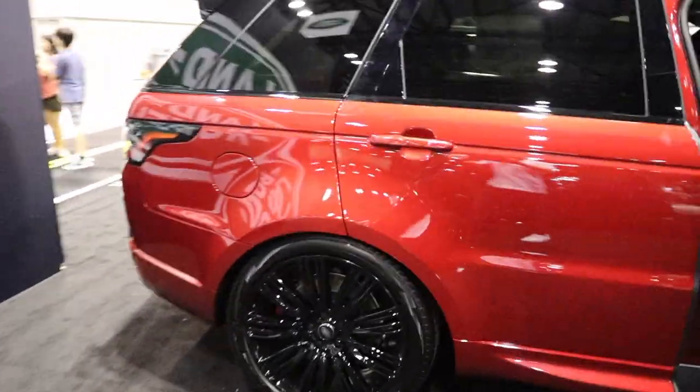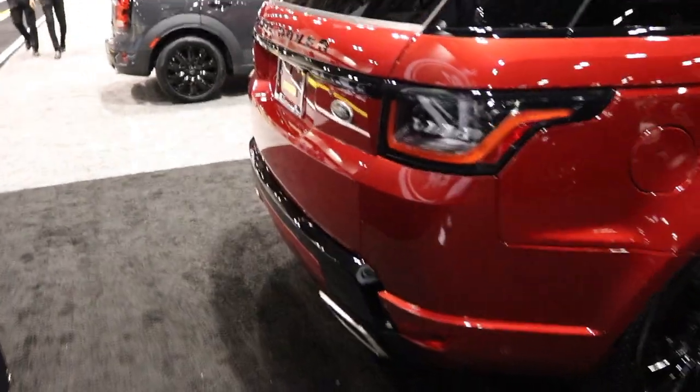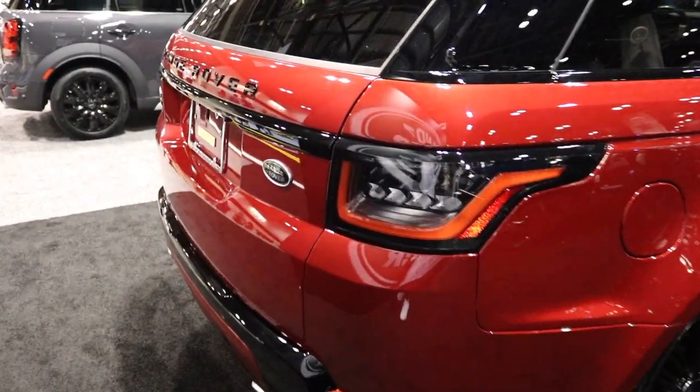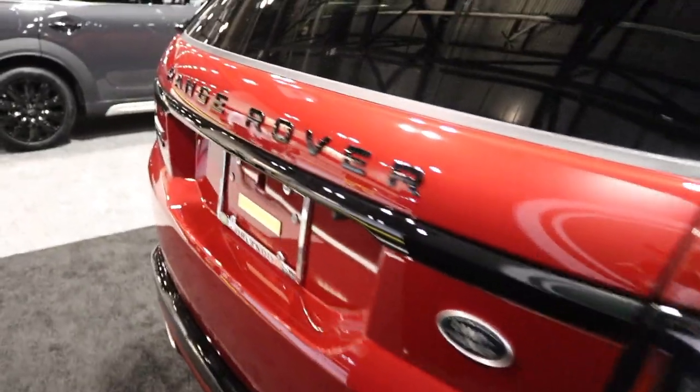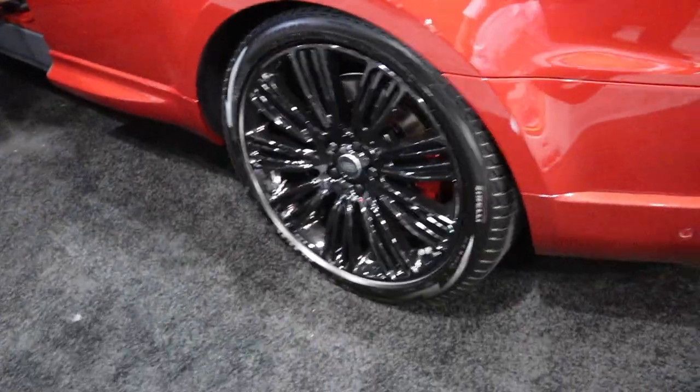Again, here we go with this color. This seems to be a popular color of this show. And it's always the one that has the most people around it. I have no idea what the color is. We're going to take a look at it and see what it says. Okay, it looks like it's a firenze red. Again, rims are just beautiful. Range Rover, good job on the 2020s.